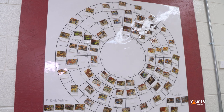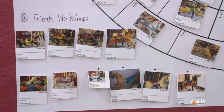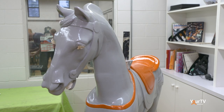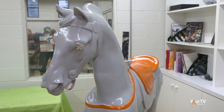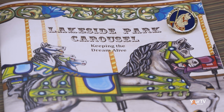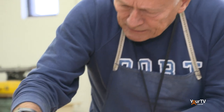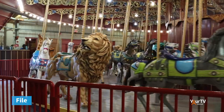We have charts and pictures of the horses, so once I get that done, I decide on what colors. The city decides on what color the row would be, and then I decide what's going to be on the saddle, the horse. And then the girls, once they start painting, they just look at the charts and paint forward.